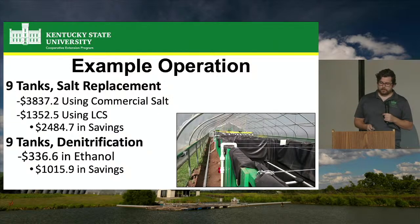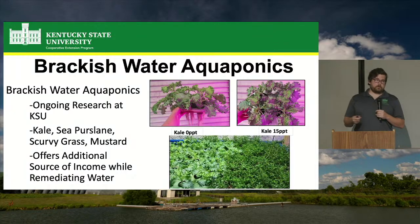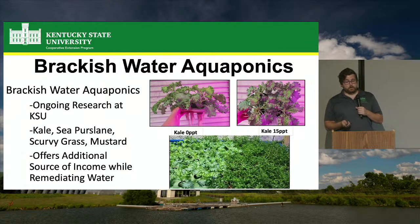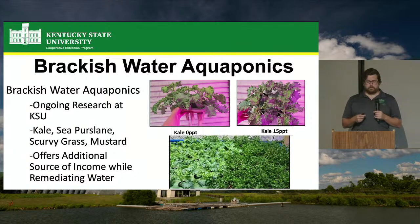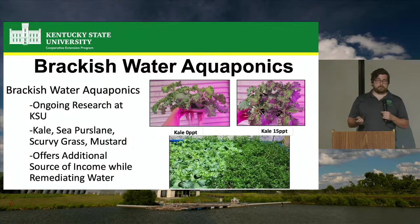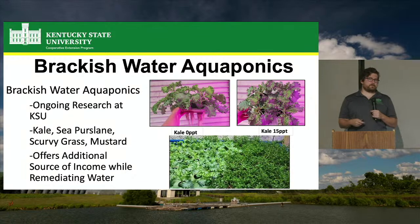So one other way to get rid of nitrate, we're not as far along with this as we are with denitrification and the salt replacement, but we have been doing some brackish water aquaponics, and we're gonna talk a lot about aquaponics today as well in some of the other talks. But brackish water aquaponics really hasn't been a thing for a while because plants don't grow well in salt. So we can use some kinds of salt-tolerant plants that are found on the coast, but there's really not a market for those. But we found that kale actually grows really well in brackish water. And by really well, I mean it survives, which is really well for most plants.